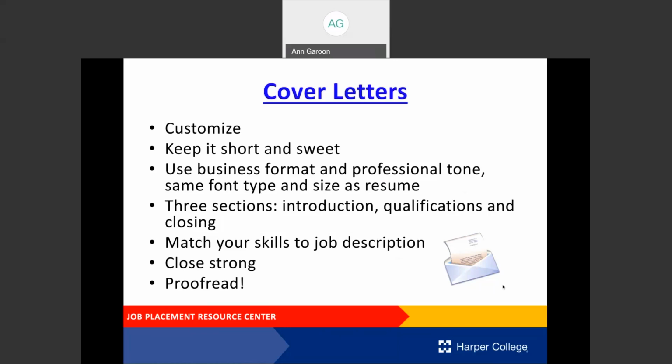They should kind of match. We're going to talk about the 3 sections: introduction, qualifications, and closing. It's very important to match your skills to the job description here. This is your summary of why you are the best fit for this job. And again, I'm going to remind you to proofread.